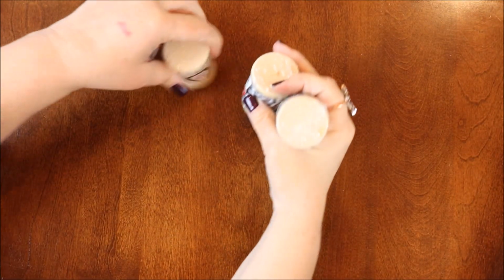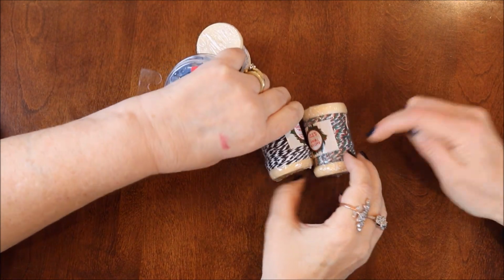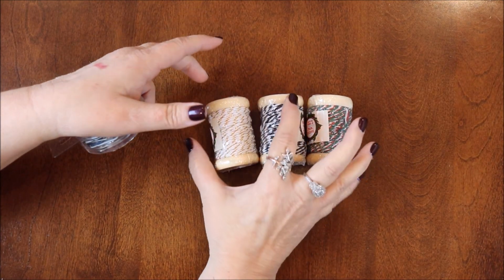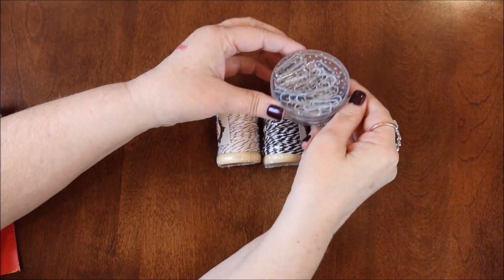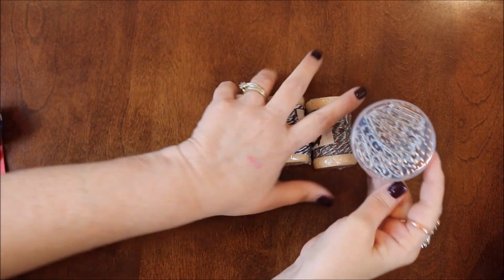And then I got some of their twine. At Target, you never have the twine? They never have this twine. And so I figured with my December memory journal and whatever project we have, I could use that. And then I just got this little thing of little paper clips, so if we want to make some clips, we'd have them.